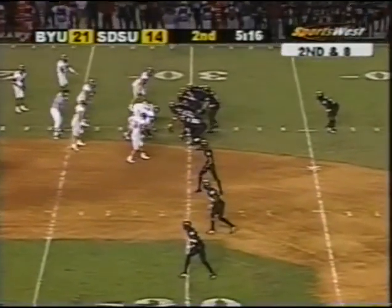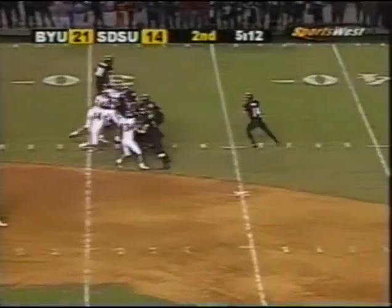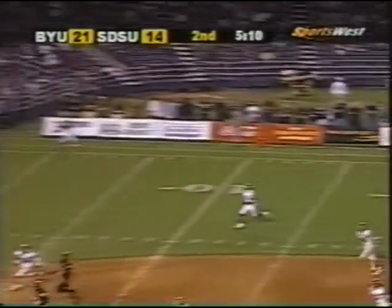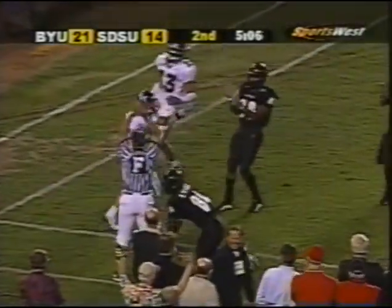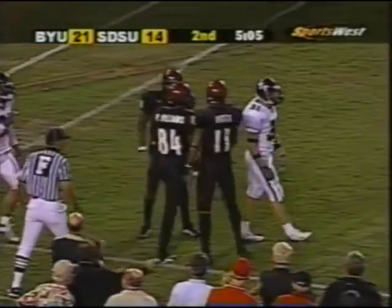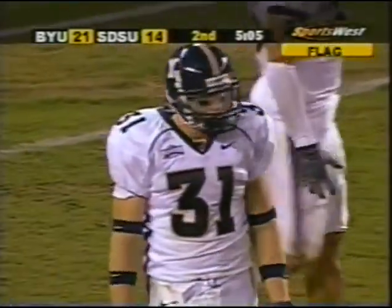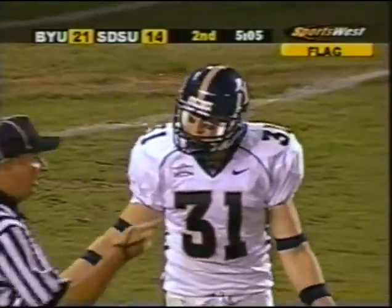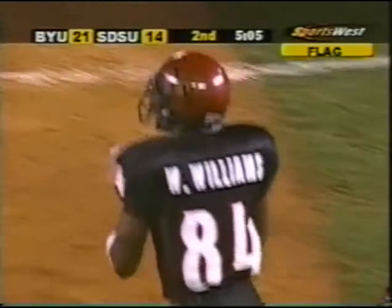A lot of formations from San Diego State. They've got trips to the left this side this time and a tight end on the right. All with time again. And there's the flag. It took a while, but Kip Nielsen will be flagged trying to stay with Wes Williams. Well, and that was a ball. That ball wasn't real well thrown that time. That ball thrown out to the outside. Wes Williams working on Kip Nielsen this time.